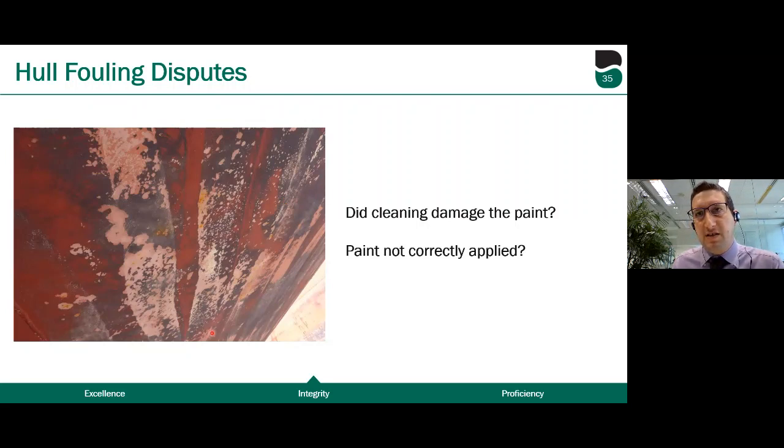You can see here that you have marks. These were caused by underwater cleaning. Underwater cleaning is typically conducted when the vessel is at anchorage in some location around the world. So divers go underwater and clean the hull from fouling, typically with rotating brushes.